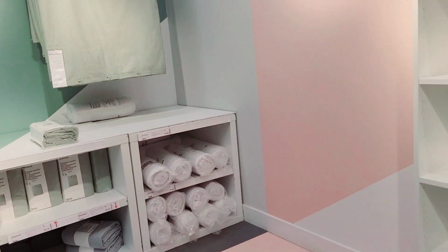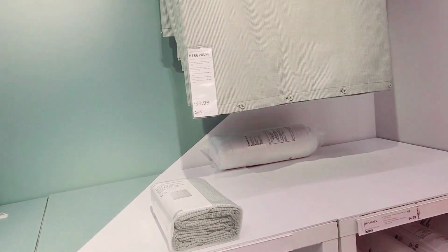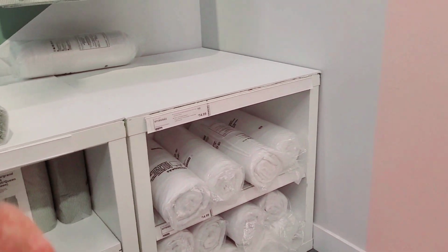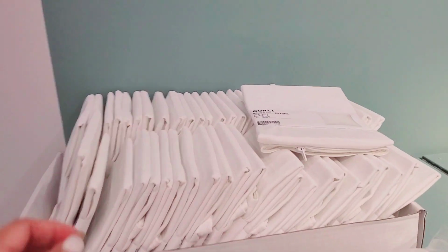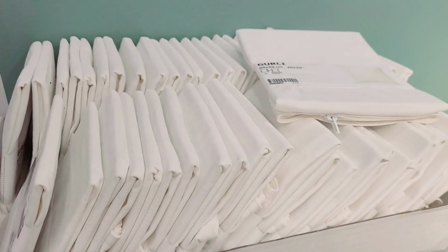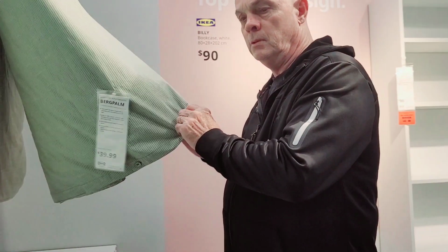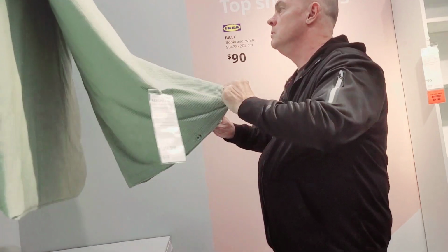So what's all this? Sweet dreams are made of this. It's a duvet. Yeah, it's a duvet and pillow, $40. What size? It says full, queen, double, queen, straight. I don't know what size. It says queen. It's not bad. Okay, let's go, hon. Let's move.